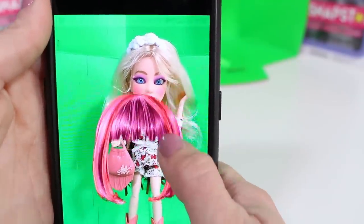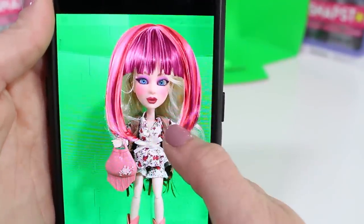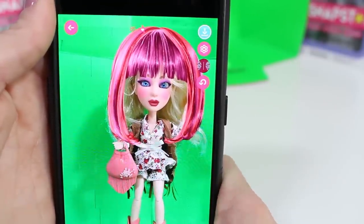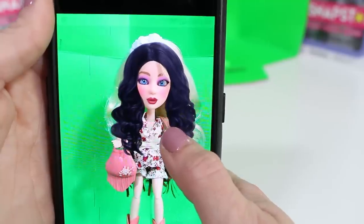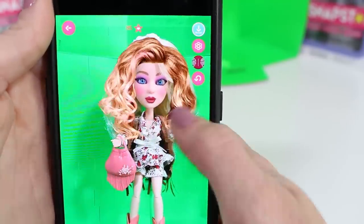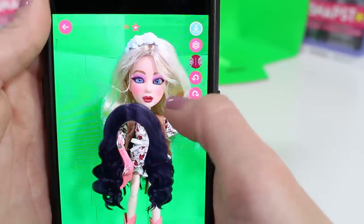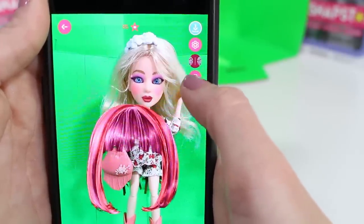There's not very many options for hairstyles here though, so we'll add this wig to her. What? Who would do that? That looks terrible. I guess if you do a close-up when she's got a bald head, that would make a lot more sense. Hey, we can turn it into me. I should do that. Let's not have that. How do we delete that? Undo, undo, undo.